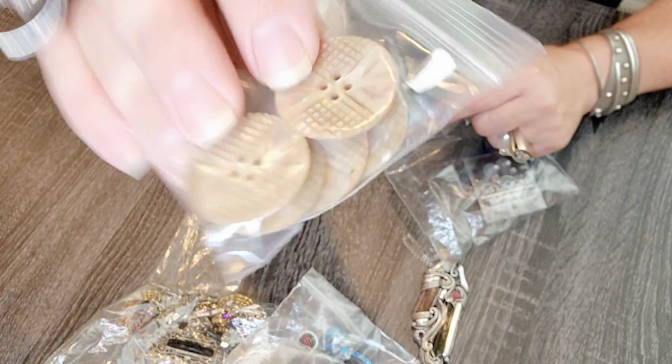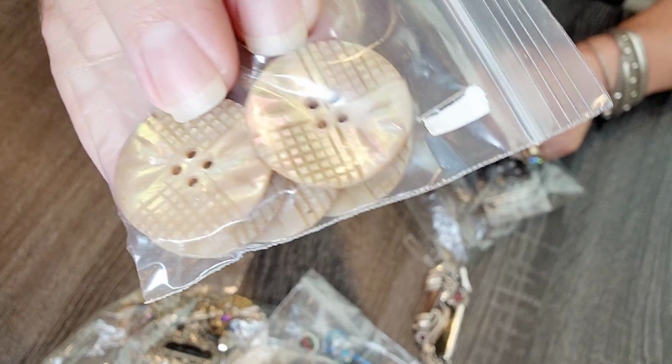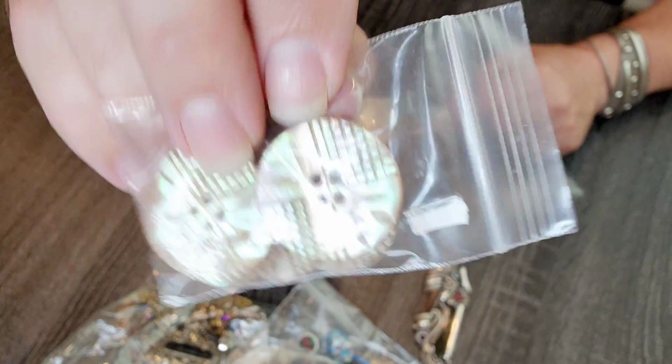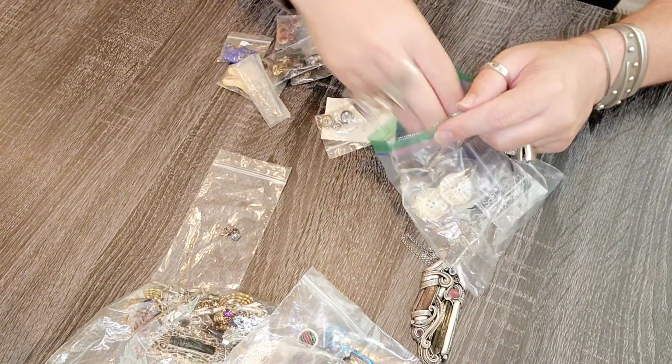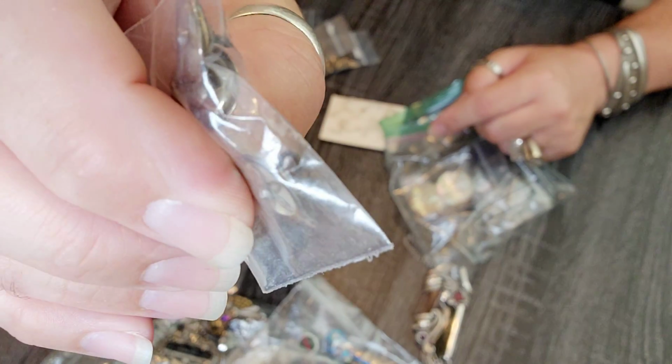Sometimes they're green snail. Those might be green snail. Yeah, those might be green snail shell. Actually, I think I might have just made a mistake. Those are green snail shell. And then this is silver.